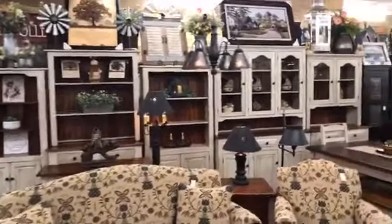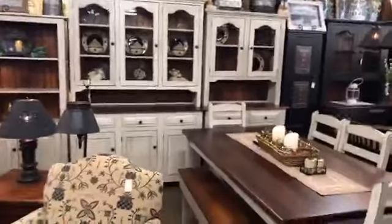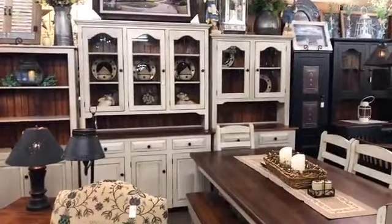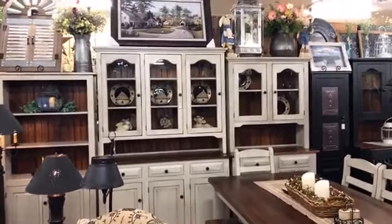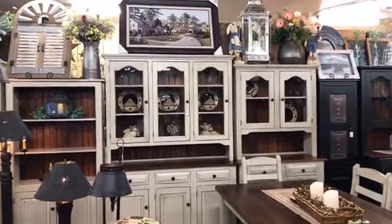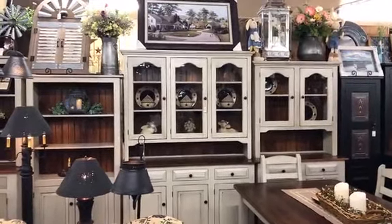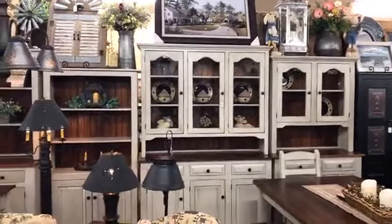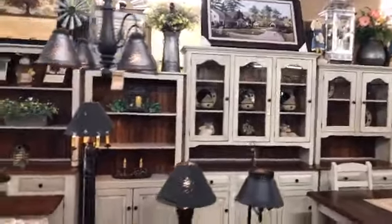You know, in an ideal world, you would have your largest piece near your table. This was purposely set up different from that so that you could see sometimes in your rooms, it just can't be maybe as it should be from a decorator perspective, but rather as it is. And we can just be happy with it as it is.